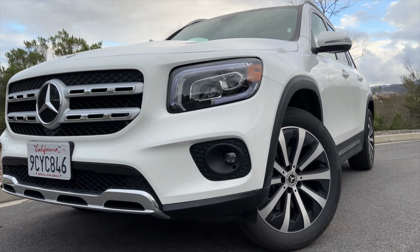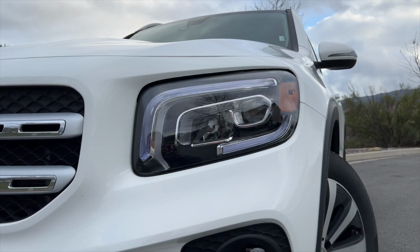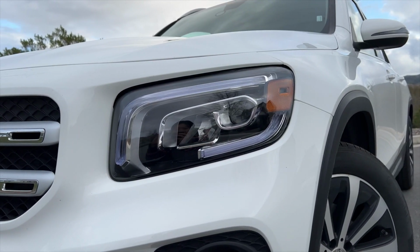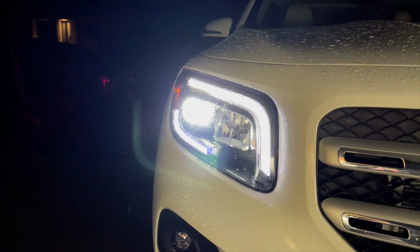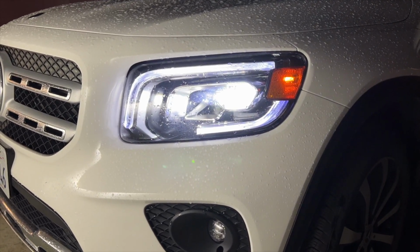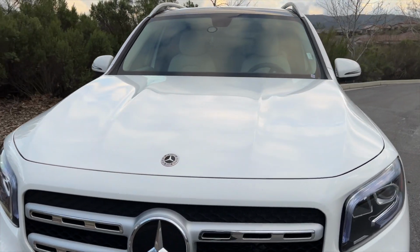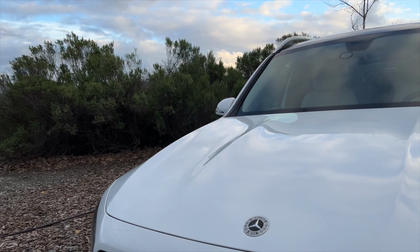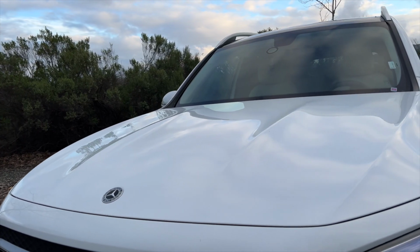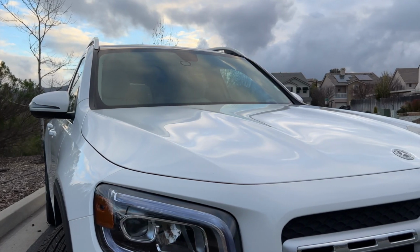Here's a look at the headlights. They're very bright, just like any other modern luxury car's blinding LED lights, and they project very far out. They look good, but nothing super unique in my opinion. Here's how they look at night. Sorry for the lens flare, but again, these lights are blinding. I think the most interesting part of the GLB's design is these lines on the hood. I think they make the car look a little bit more aggressive, and because I like these lines, you're subjected to multiple B-rolls of them.